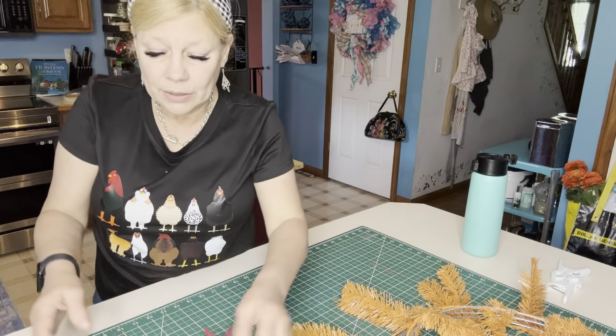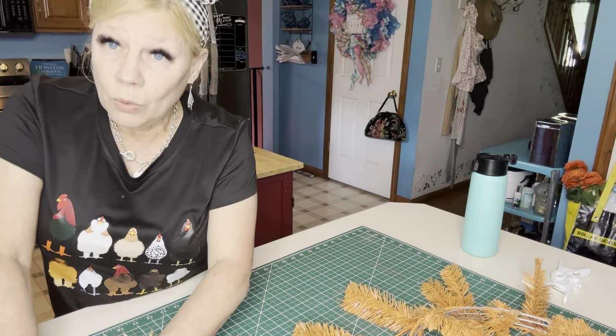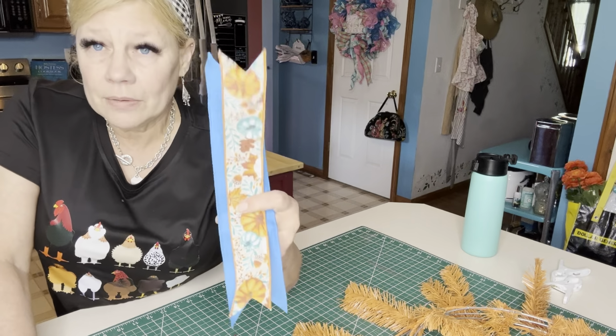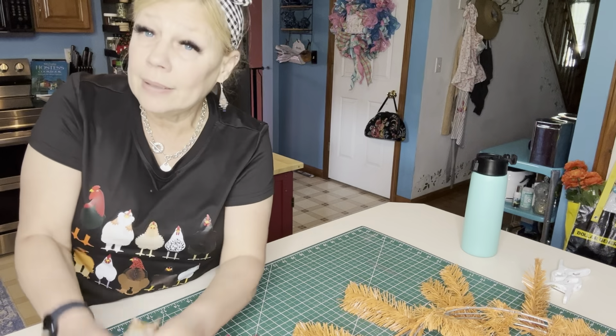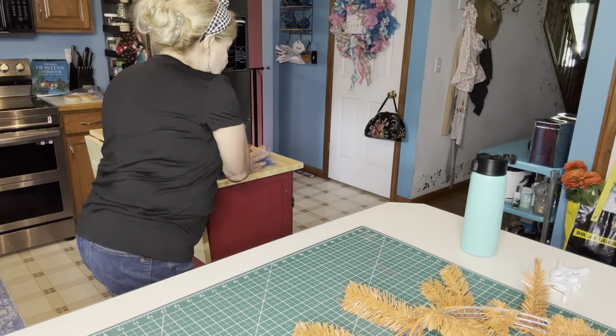And I kind of played around with the colors, but the idea is on each one of these, once we get the mesh on, we're going to put 2 ribbons on. So I decided to use the blue with the pumpkins and then the orange and the red. I thought that made the best. So we're using 1 2.5 inch, 1 inch. So I just went ahead and cut all these, and then I've got them stacked and ready to go.